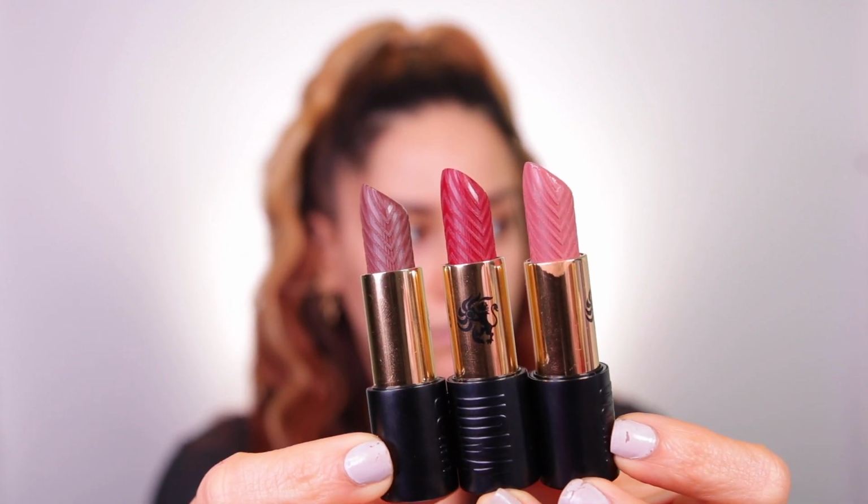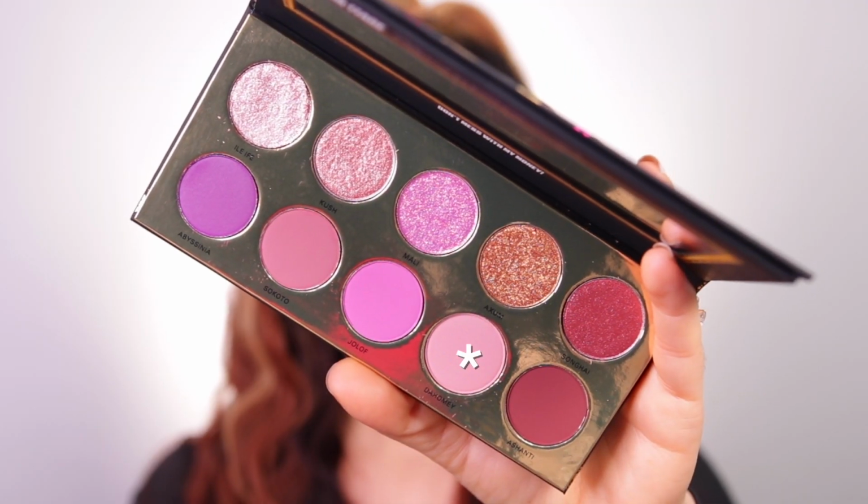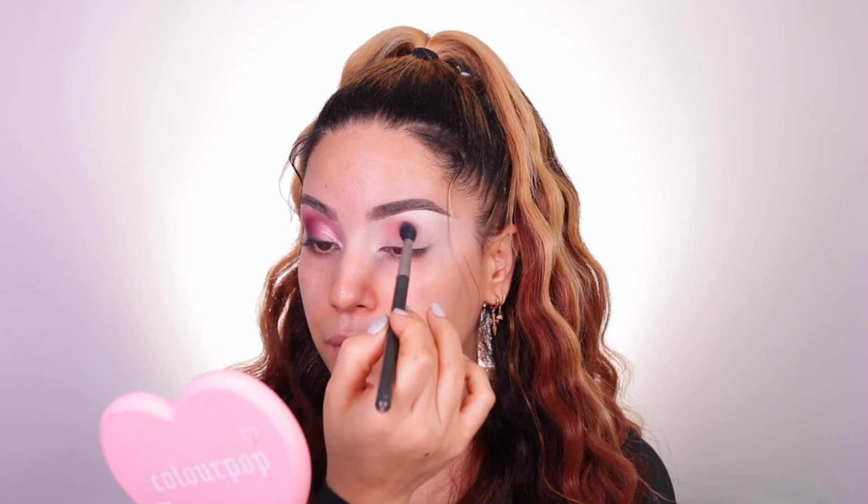So here is how they look. You guys, I think I just started doing my makeup without recording. The stress levels are up right now, so I'm going to start with the shade Dahomey right in the front here.